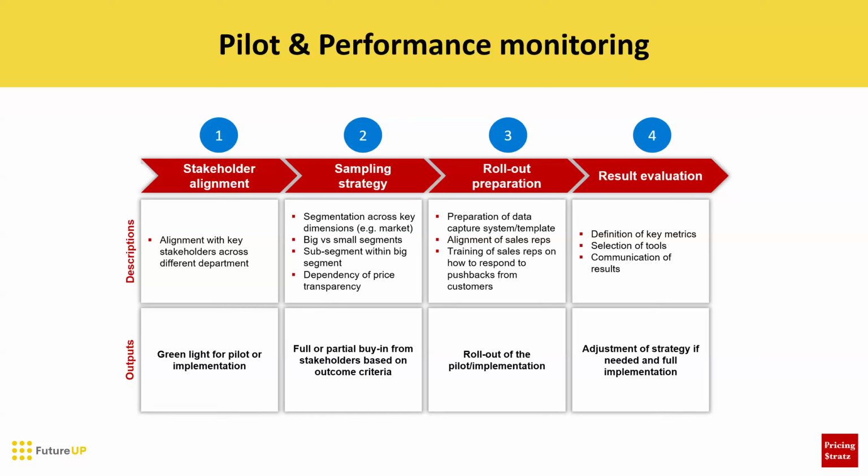And then in the final step, we'll evaluate the results. In order to do so, we'll define key metrics like ARR, sales, profit, etc. We might also choose BI tools like Tableau or Power BI, which will help publish the results to all the team members and easily communicate the results, right? So as an output from this step, we will adjust the pricing strategy if needed based on the pilot results, and then we will roll out the whole pricing strategy.